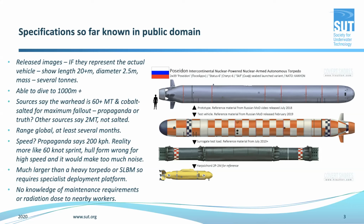Because it's so much larger than a heavy torpedo or submarine-launched ballistic missile, it would require a specialist deployment platform. You can't just put this thing into the torpedo tubes of a conventional submarine.